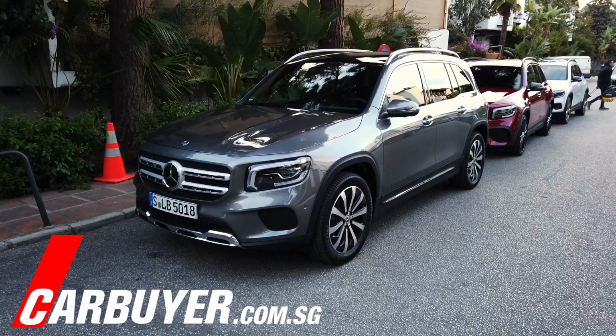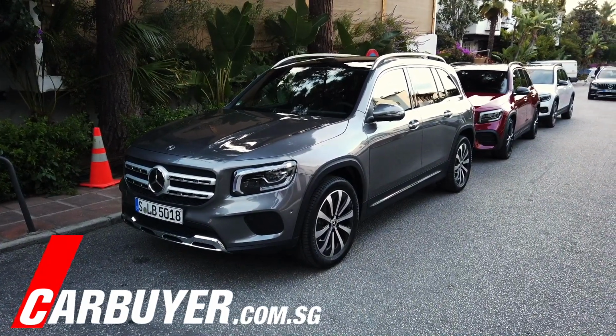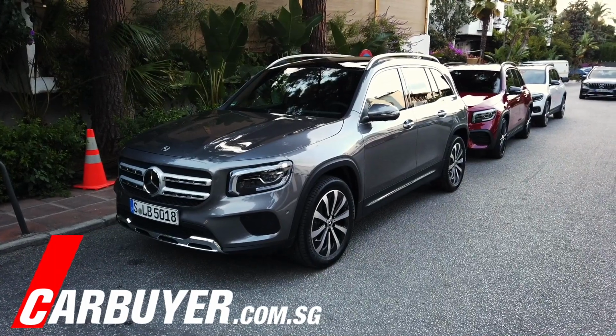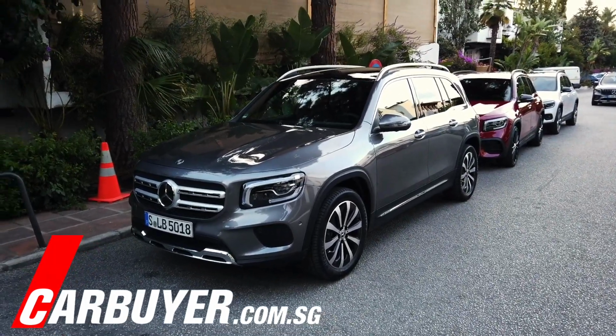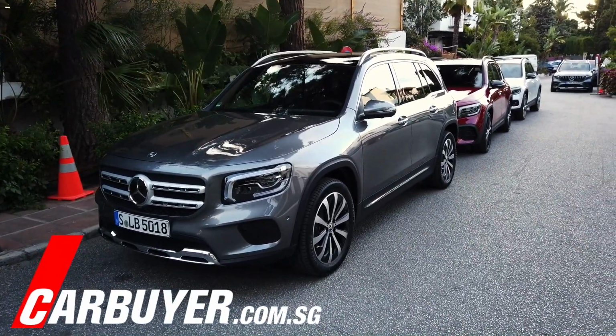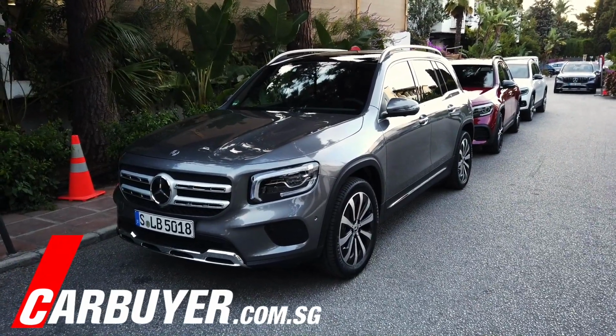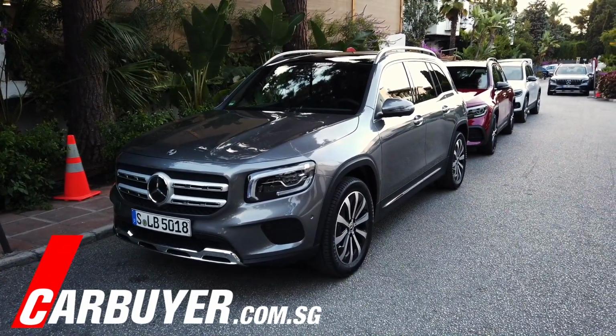Now, obviously the name GLB gives you the clue as to what this car is. It's bigger than a GLA, but well, it's not smaller than a GLC. We'll get to that later. It's actually cheaper than a GLC. And of course, the real party trick that everyone's excited about is the fact that this is Mercedes' first compact car that has 7 seats.